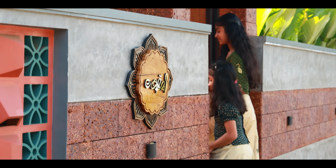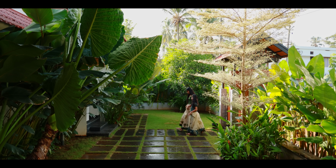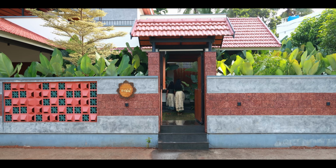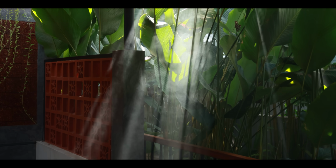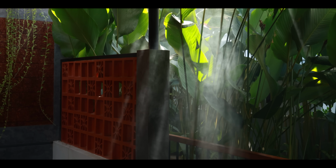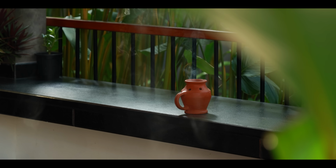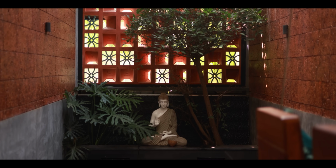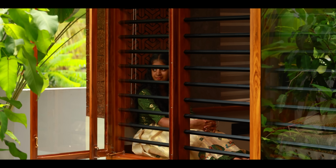Shashwata, the name itself is derived from a Malayalam word Shashwatam, which means eternal, symbolizing the eternal bonds of two brothers on which this house was built. The architecture reflects this unity, with spaces designed not to separate but to connect, holding their shared life gently within its walls.